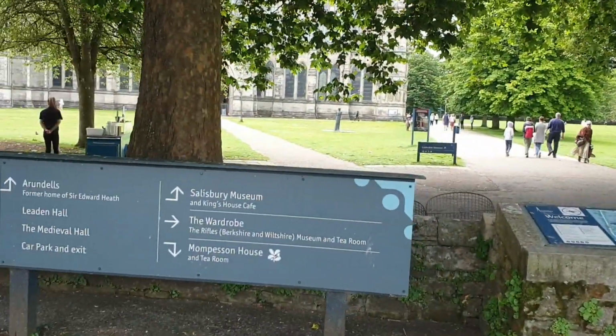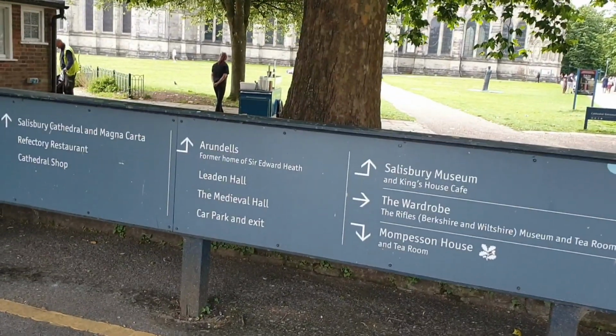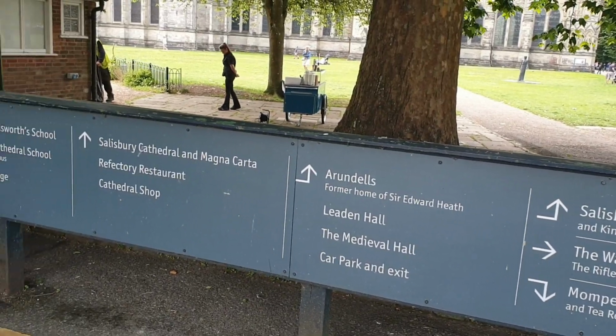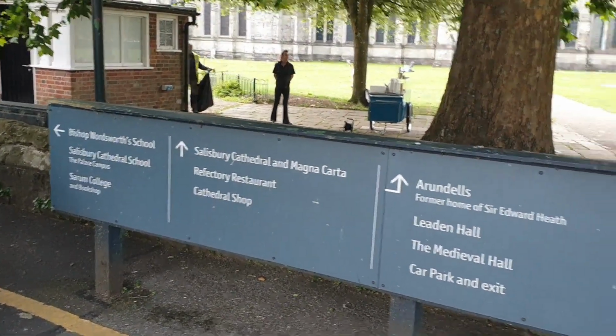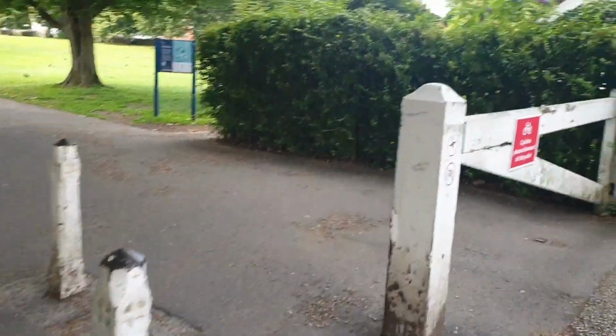So we've got Salisbury Museum, we've got the medieval hall, Arundels, we've got restaurants, all that kind of thing. But it's quite a nice grounds, so we'll have a look outside.